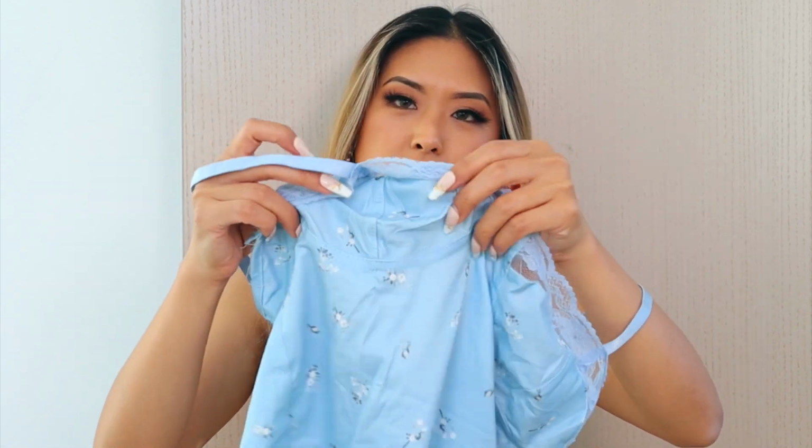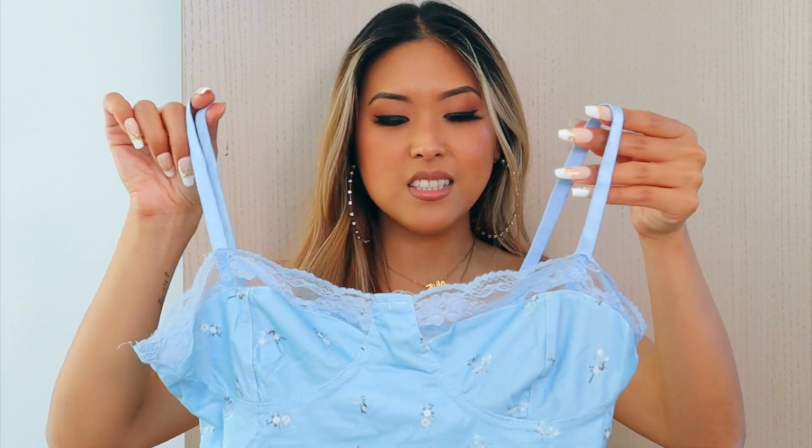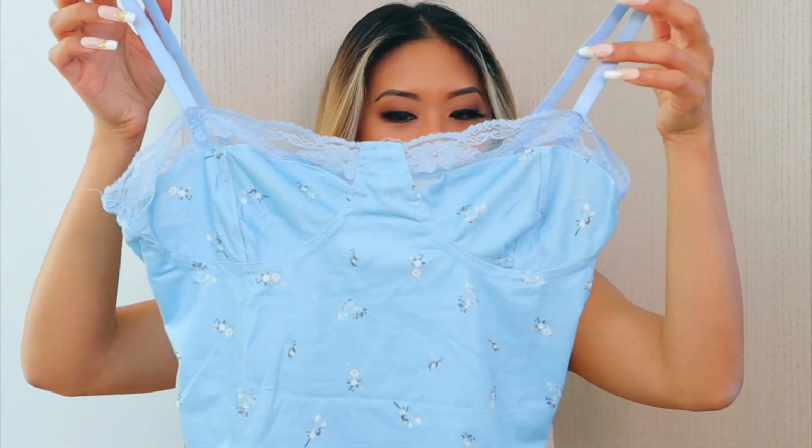I do still like the underboob, but I think this one I'm probably gonna return just because it didn't live up to my expectations. Well, hopefully I can return it. I don't know if this was prime or not. I forgot. Only a few were prime and a few weren't, so I don't really know the whole returns for that. So I need to figure that out. But if I can return this, I probably will. Sad because I really liked it in the picture.